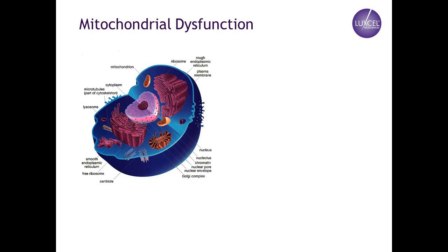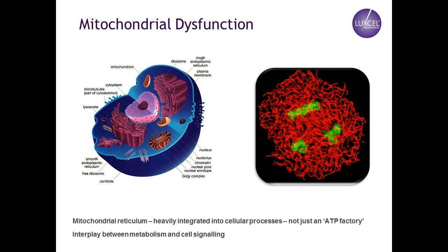Now, the ATP generating part of the mitochondria is obviously hugely important. When you consider that your average male turns over his body weight in ATP each day, then an impairment to that system obviously causes significant problems. But over the last 10 to 15 years, it's become increasingly apparent that the mitochondria has not just got one sole function. It's critically integrated into the processes of the cell, and it's more accurate to consider it as a reticulum rather than an individual organelle.